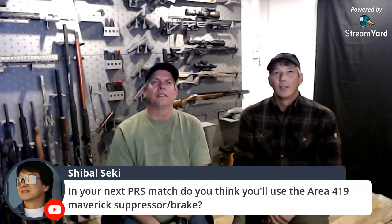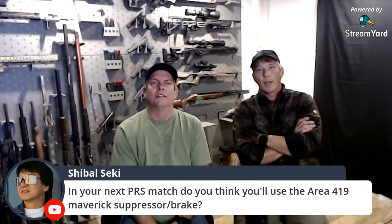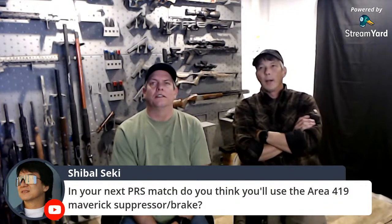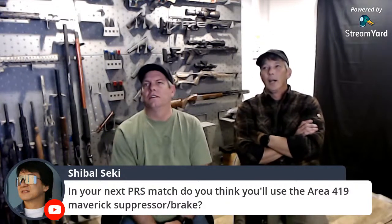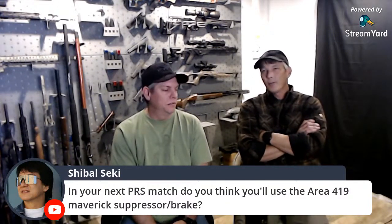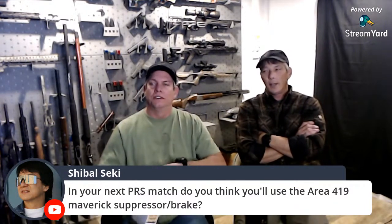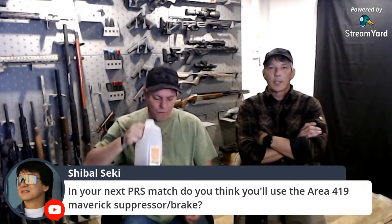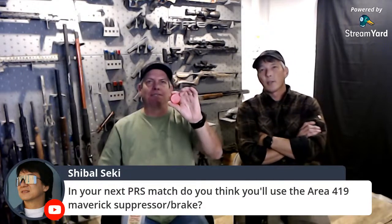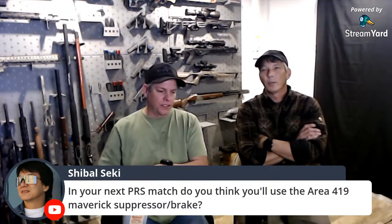Shibalsiki, great question. What's old Shibalsiki say? In your next PRS match, do you think you'll use the Area 419 Maverick suppressor/brake? I will. We've already shown that the suppressor can degrade your accuracy slightly. However, I don't believe it's enough in PRS style shooting. The 22s, I'm telling you, it's tight. These targets are so tiny, but it's not going to affect it enough on a full size center fire. I don't think it's going to be that big of a deal. So yes, I probably will run it.